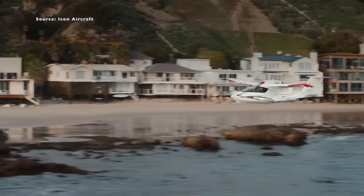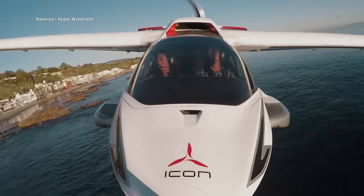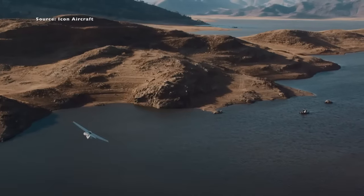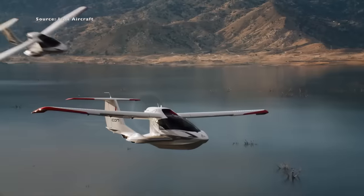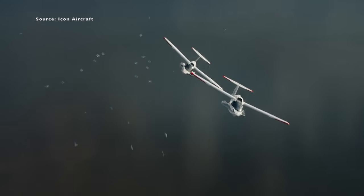But ultimately, it was not a practical airplane. This was not a plane for all pilots because you couldn't do much with this plane. It was more like a leisurely plane that you fly on weekends. It's not too fast. You're going maybe 80, 90 miles per hour, and your range is not that much. You may have 200 to 300 miles, ideally.